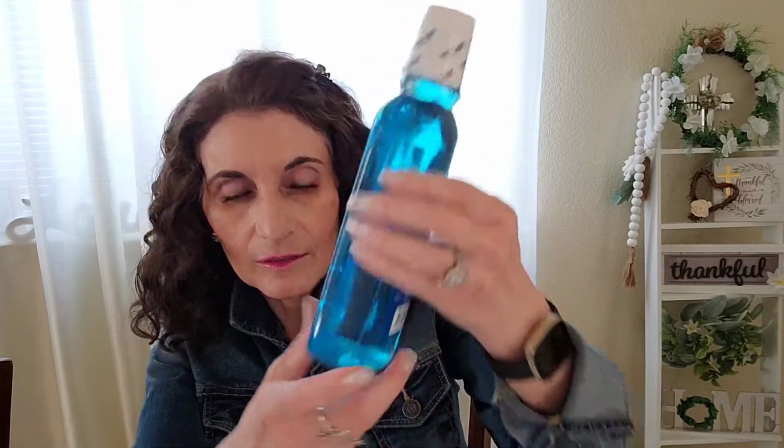Let's see, health and beauty, let's start with that. This is a repeat purchase, Lavora's Fresh Breath Mouthwash, in the Fresh Peppermint. It is 16.9 fluid ounces. My husband likes that. He was out, so he wanted another one.